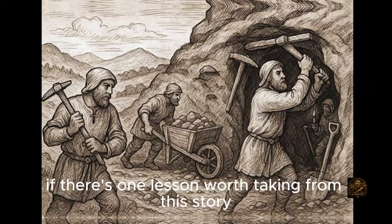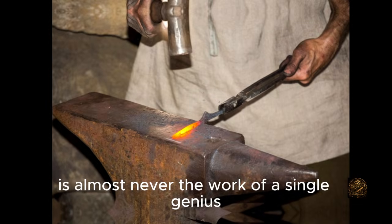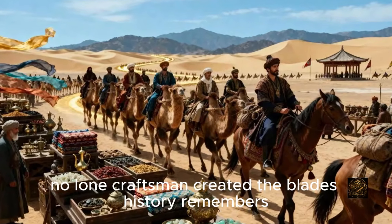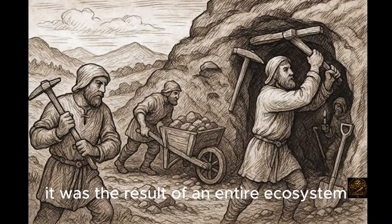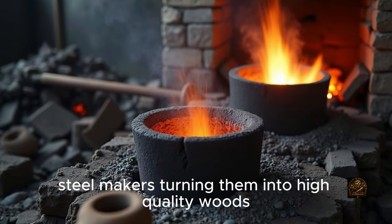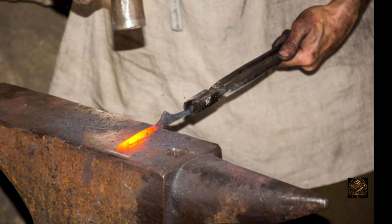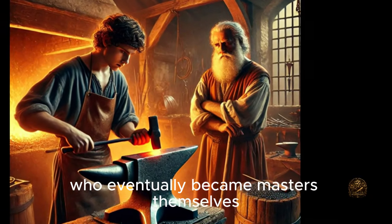If there's one lesson worth taking from this story, it's that great engineering is almost never the work of a single genius. No individual invented Damascus steel. No single blacksmith figured out every technique. No lone craftsman created the blades history remembers. It was the result of an entire ecosystem working together. Miners extracting the right ores, steelmakers turning them into high-quality wootz ingots, merchants hauling them across continents, blacksmiths refining them into finished blades, and masters training the next generation of apprentices, who eventually became masters themselves.